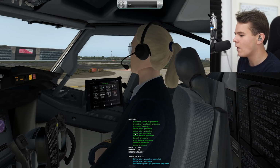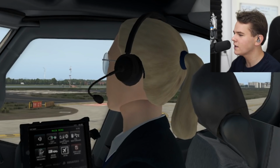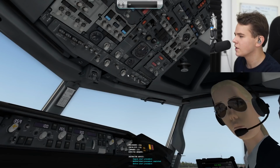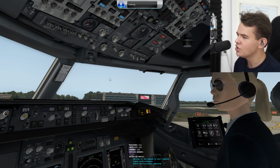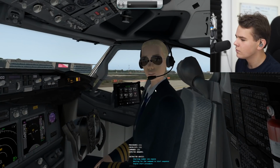Here it is, actually. We have all the procedures. We can just say them here. Engine start procedure. You have to listen to me, Linda. Engine start procedure. Oh, she has. Okay, engine start. Okay, good. What's she doing now? She's gonna start the engines. Waiting for the command to start sequence. Start number 1 engine. I think that's the right command. Start number 1 engine. Starting number 1 engine. Okay.